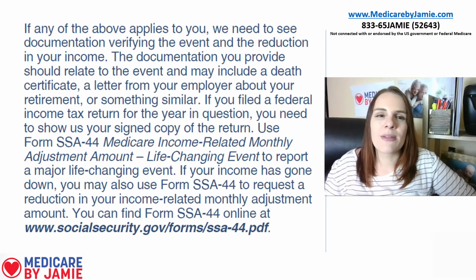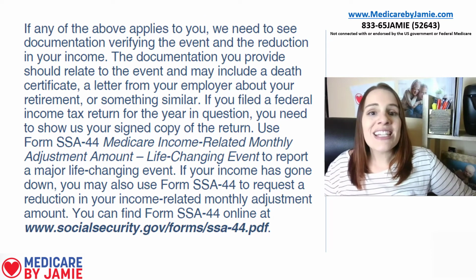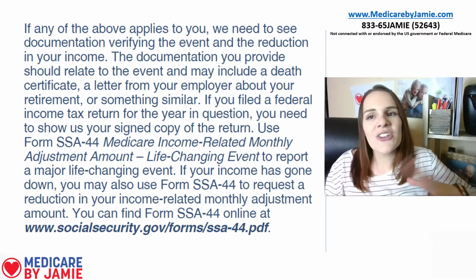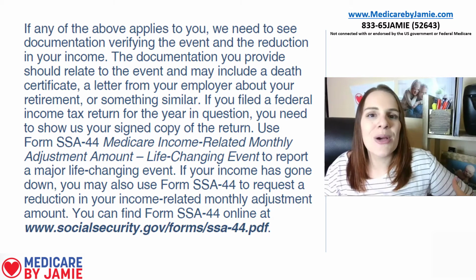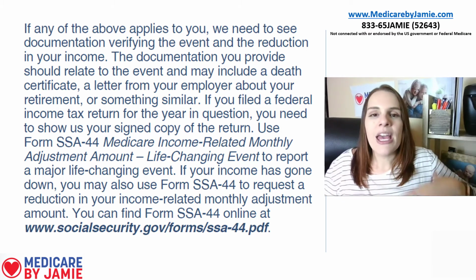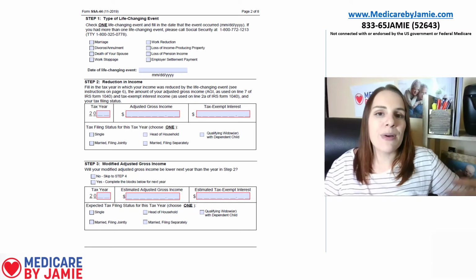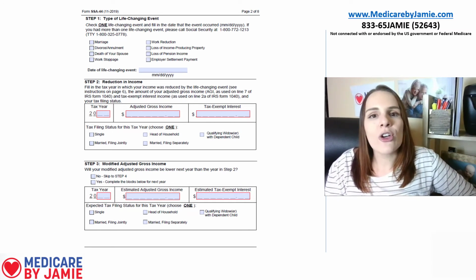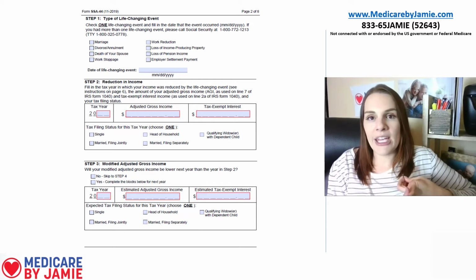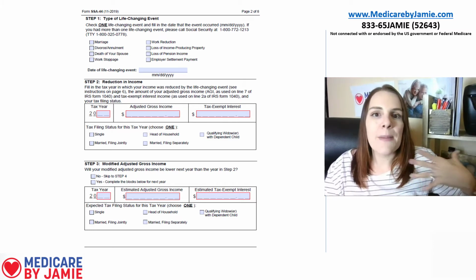and that's going to affect your premiums. So if any of those apply to you, Social Security says they want to know. They say they want to help you. They want you to let them know because they're not going to look into it for you. You've got to let them know, hey, my income level has changed. I can't pay these high premiums. And what you'll do is you're going to fill out this form. So it's going to be an application to have your IRMAA reduced. So you want to get this in to let them know my income has changed because of X, Y, and Z, and this is why I need an appeal.